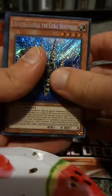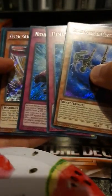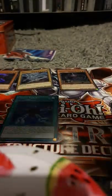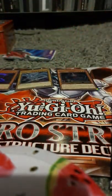Buster Gundo, the Cubic Behemoth. Dimension Reflector. Metal, the Moving Blockade. Oh, Kill the God of Noble Arms, and Chaos Form! Boom! There we go. Proper rare for that one. Brilliant, brilliant, brilliant. So, move on to our second pack right here.